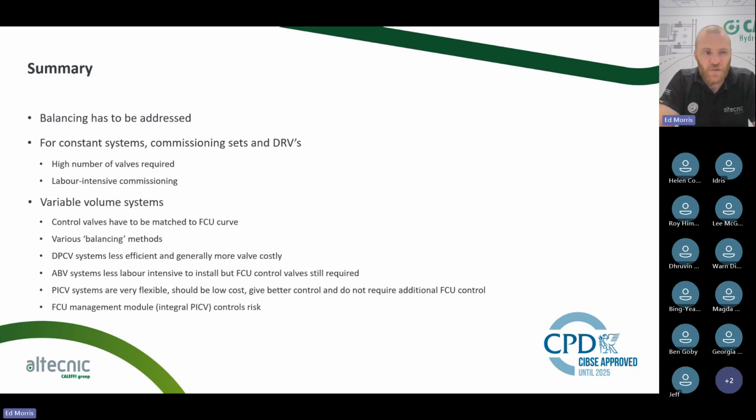Various balancing methods available. DPCV systems are less efficient and generally more valve costly. Any of the ABVs are less labour intensive to install, but the FCU control valves are still required. A PICV system are flexible, should be more low cost, give a better control, and do not require any additional fan coil unit control. The fan coil unit management module, integrated PICV, controls the risk of this even further.